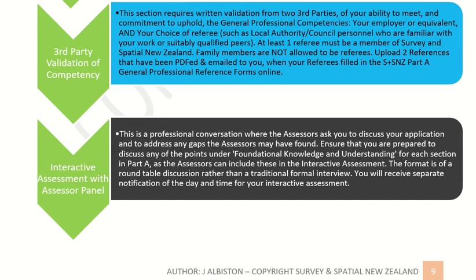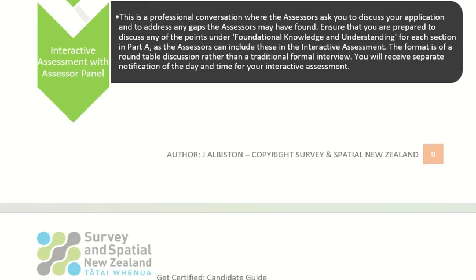You will receive separate notification of the day and time for your interactive assessment. It is usually held on Teams or Zoom, so you will receive an invitation to join that assessment in your calendar invites.